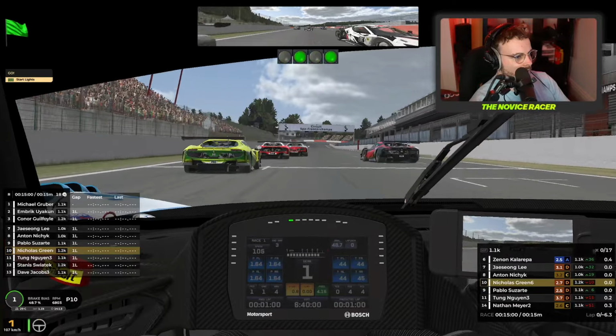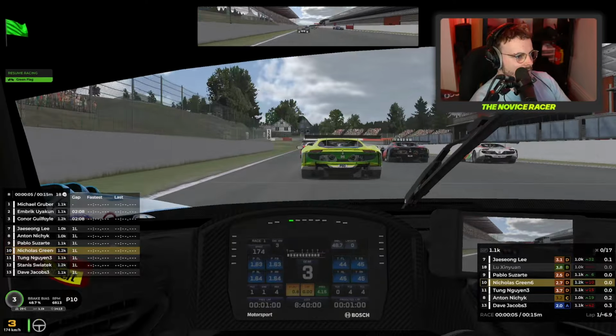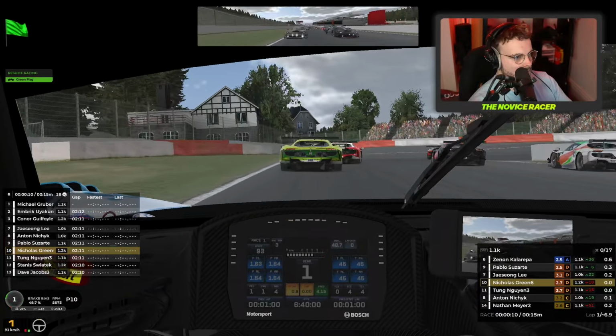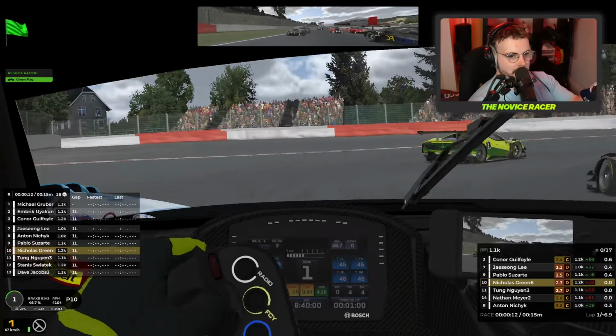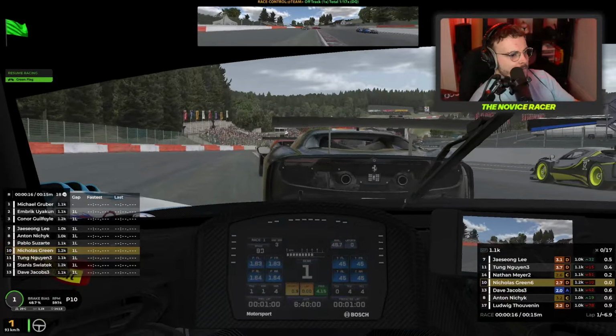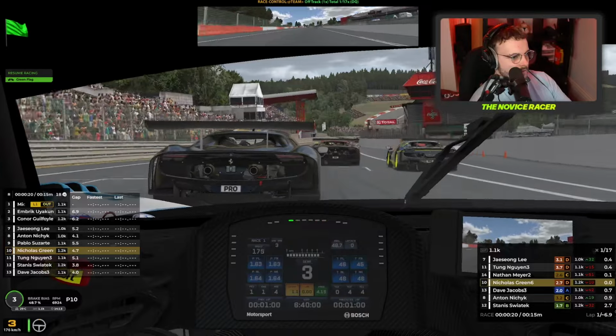Let's go. Green light. Let's go. I've made an overtake. 15 minutes left. Nothing stupid into the first corner. We've got time. Oh, there's been a big dive down the inside. I've gotten off track for that first corner.